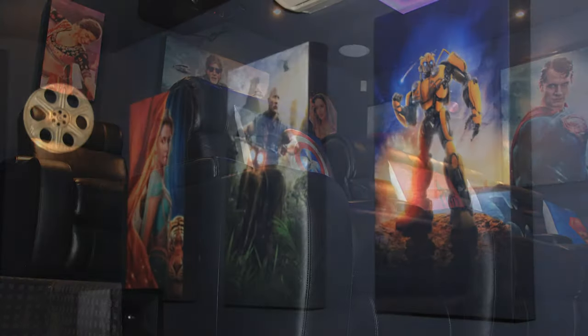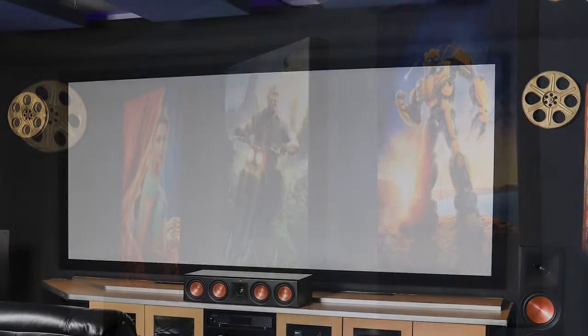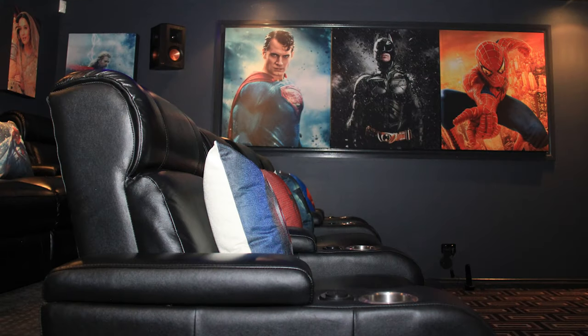I feel that this room is very clean, modern, and fun at the same time, luxurious. To the front on either side of the screen, as well as on the side wall, we have these film reels, which are a nice little touch. Left side wall is the superhero wall.